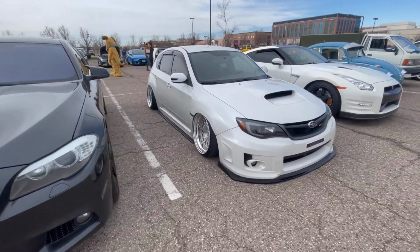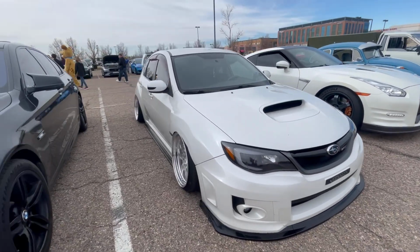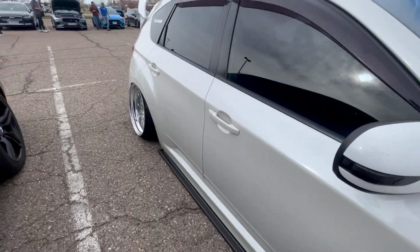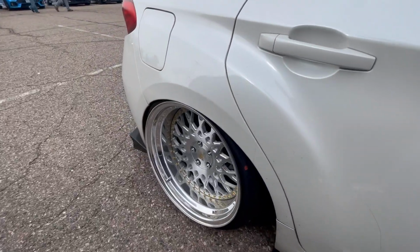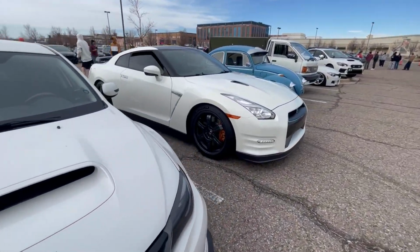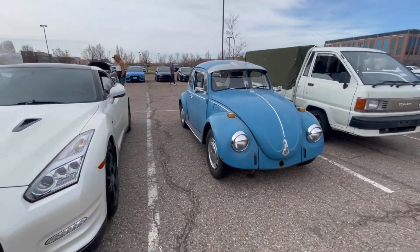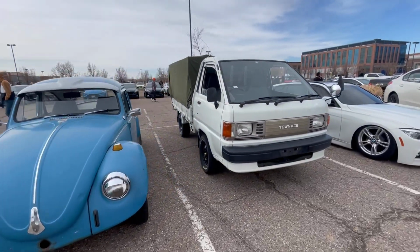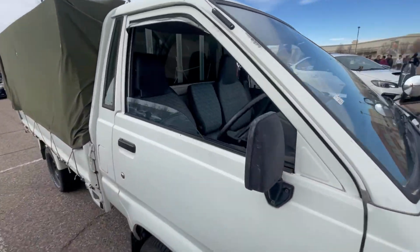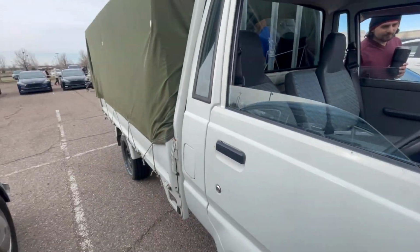Bagged WRX. Other wheels. Lombardi. GTR. Can't go wrong with a GTR. Here it is, a Tia Townlands or Townlands. Right hand drive. Oh my gosh. Yeah, it's pretty cool. That's a unique ride.